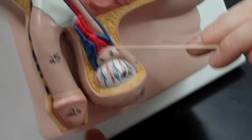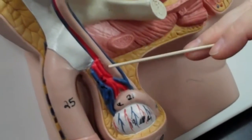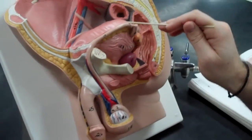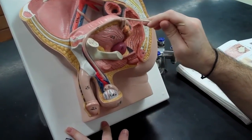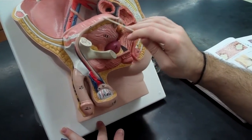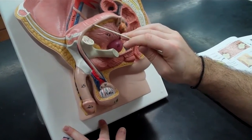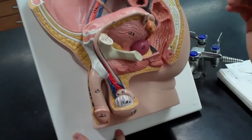Here's the epididymis, which is where sperm mature. And here is the vas deferens, also known as the ductus deferens, which is where sperm are stored. And it's this structure here which oxytocin acts on to make the smooth muscle of the vas deferens contract for the ejaculation.